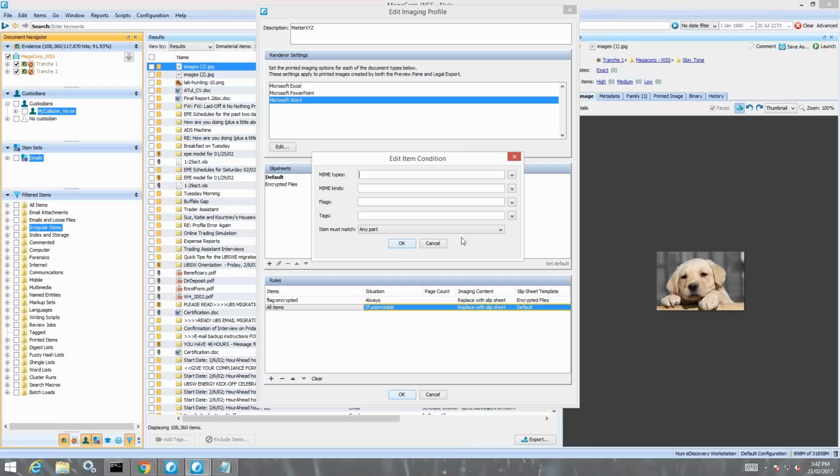So you can specify particular MIME types or kinds, even documents that you may have flagged a certain way, such as encrypted files, or even documents that you put into a tag as well. So if there's a specific group of documents that you want to render out as a placeholder or slip sheet, throw them into a tag. And you can build a query as well. You can have ANDs or ORs at this point.